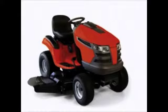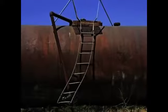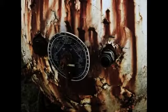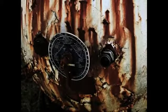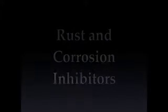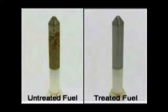period of time. Now, anytime you put liquids and metals together, add oxidation, heat, and condensation, you are bound to get rust and corrosion. This is exactly what happens in your fuel tanks. However, XFT contains rust and corrosion inhibitors to minimize corrosion in fuel tanks and delivery systems. Just look at the difference between these engine valves with treated fuel and without.